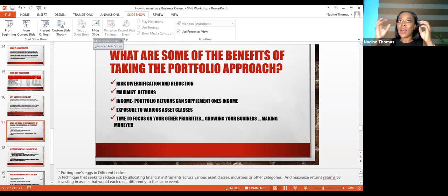And so at JMMB, we try to move away from just the return discussion to looking at the whole portfolio discussion, which will, as we said, create that level of diversification and reduce your level of risk, because your risk is being spread across different asset classes while you seek to maximize your return.